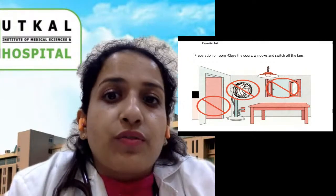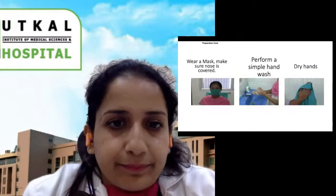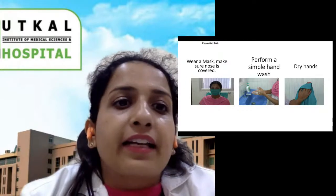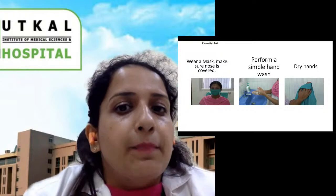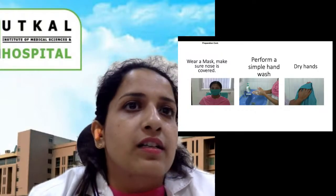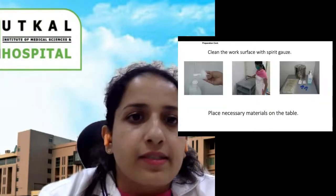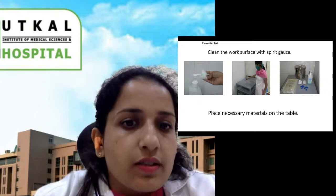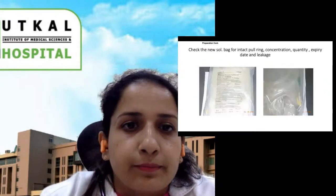Door should be closed, windows should be closed. You need to switch off the fan. The patient and the caretaker should be wearing a mask, make sure the nose is covered, perform simple hand wash using the proper hand wash technique, dry your hands, clean the work surface with the spirit gauze, and place the necessary materials which are needed on the table.